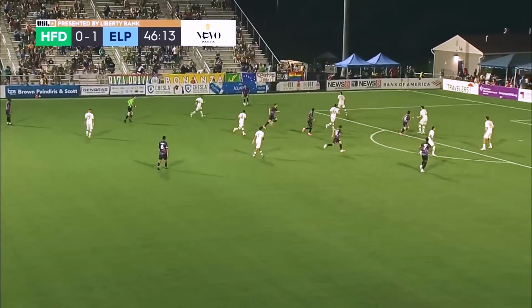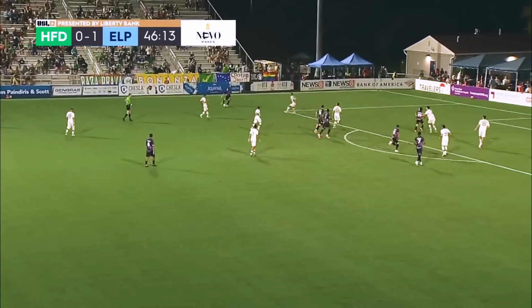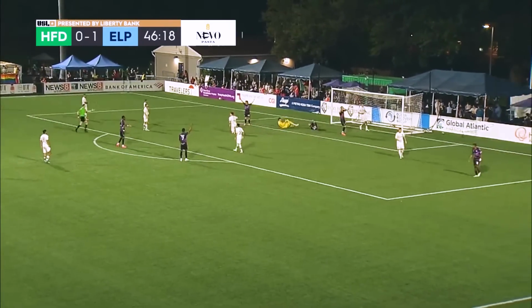And all I'm seeing quickly as I pick up my head is Antoine at the near post, Connor running the near post, Danny running the near post. So I'm just telling myself, whip this ball into the near post. I'm sorry if you can hear Scarlett in the background, but I'm just telling myself, whip this ball into the near post and hopefully something good will happen. And that's exactly what happens.